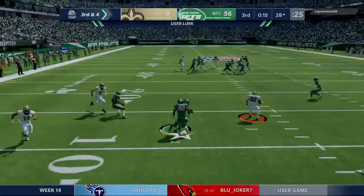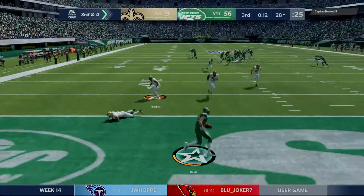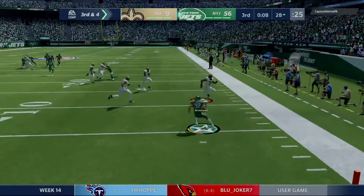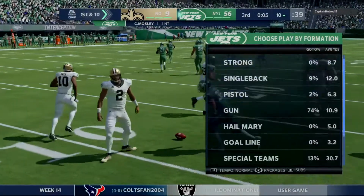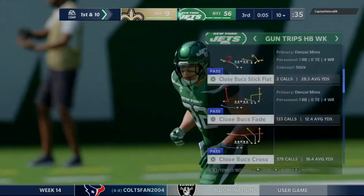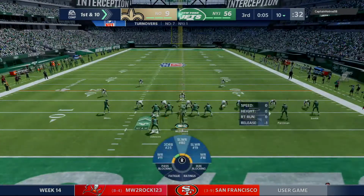And now here is another interception. Picked off by the linebacker, C.J. Mosley. And a big turnover there as his guys will get the football back. Intercepted. The Jets take over 1st and 10. The New York offense taking over for their next possession.